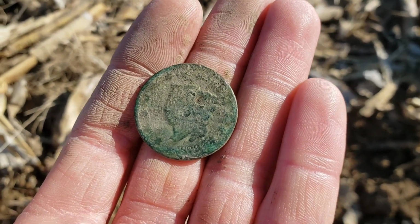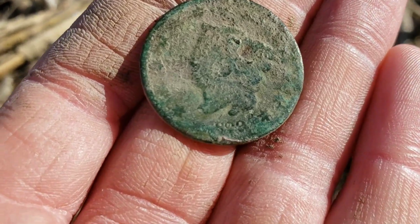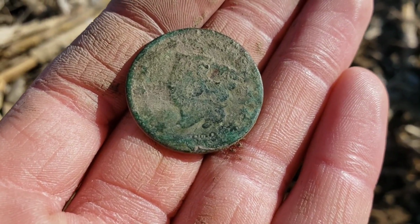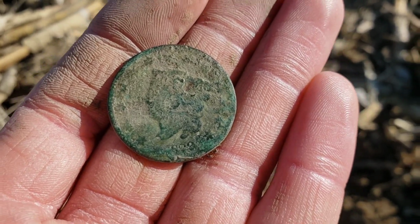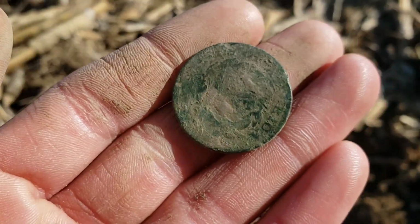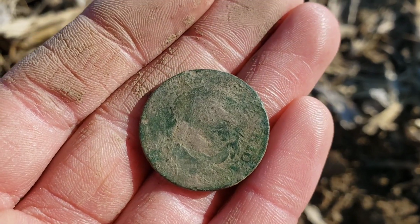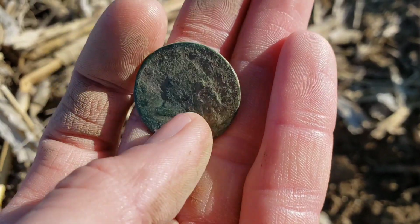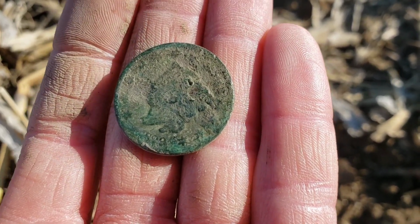Well, this is the last thing I was expecting to find out here. I don't know if you can see the date there. That is 1829, predating the state of Nebraska by just under 40 years. So I am thrilled to have that. The back is not in the greatest of shape. You can see a wreath there. Anyway, this is my first find for the day, and hopefully the first of many. So if anything else good comes up, I will let you know.